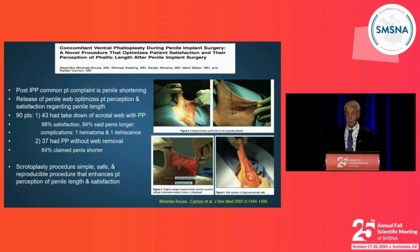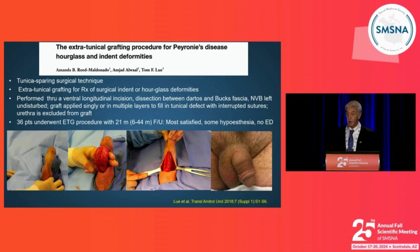The most common complaint with inflatable penile prosthesis is penile shortening, and this was addressed in a paper published by Raphael Carrion, where he basically did a scrotoplasty, taking out a web, and patients' perception, as we will learn in a few days, is quite good. I think a lot of us adopted this. I do a transverse incision and close it vertically with clipping of the edges, and a lot of the patients do benefit. They think their penises are longer.